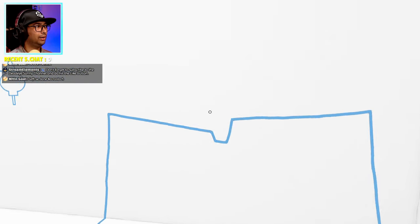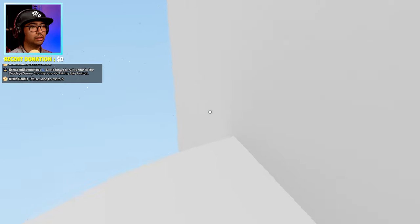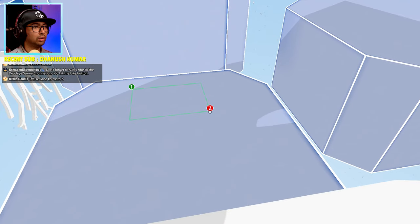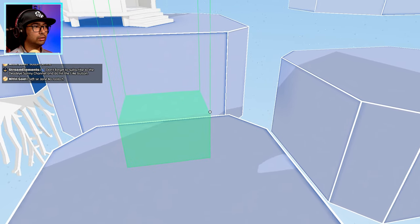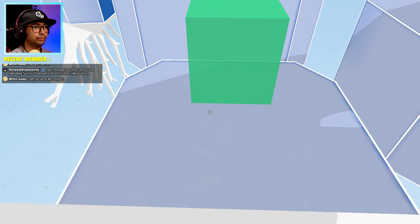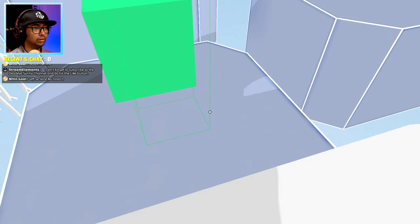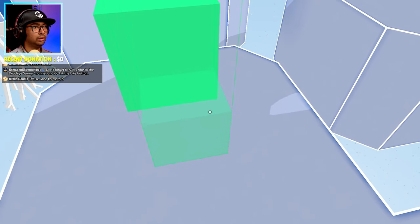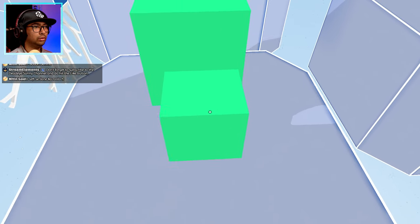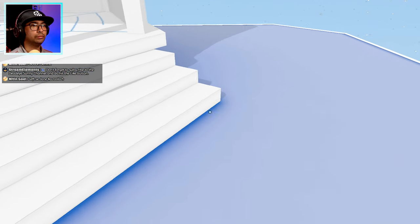Yes. Now I can cross. Okay. This is the nursery, I think. Yes, yes. Okay, I will make it larger. This one. I will make it. Yeah. I don't think I can climb. Oh, I can climb. Yes, I'm through.